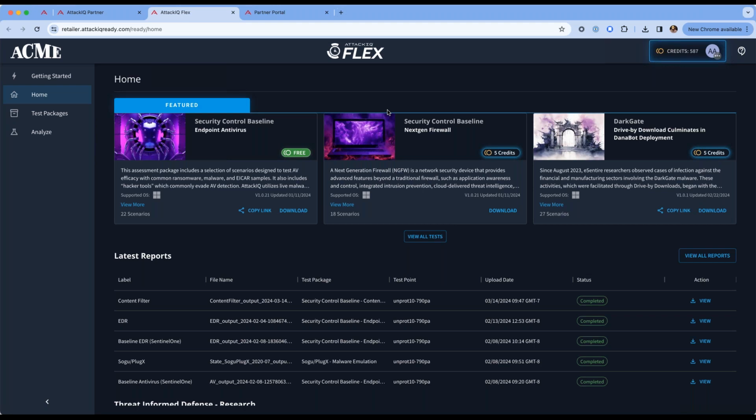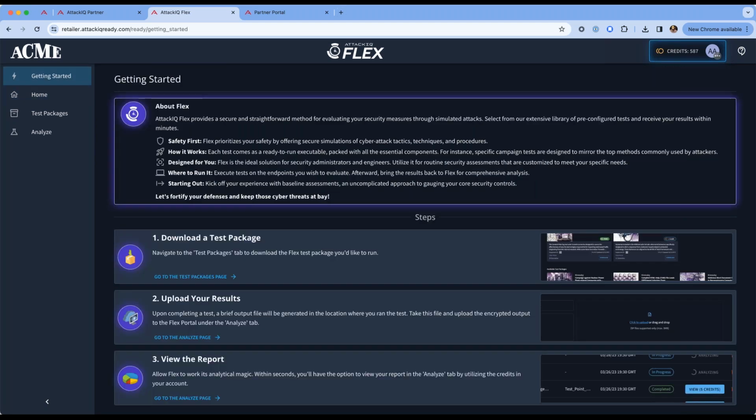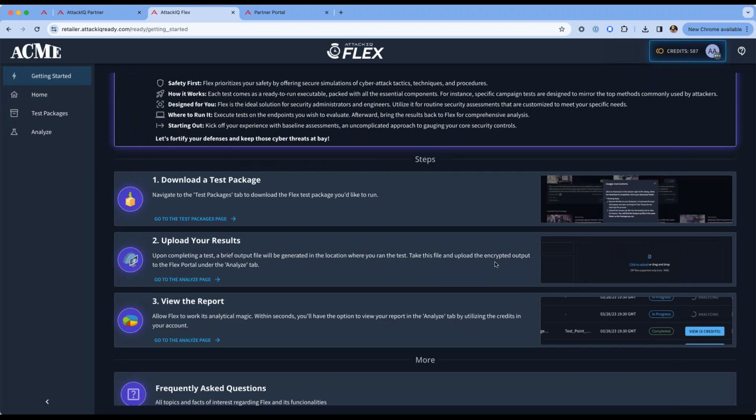Flex is extremely easy in that you can either download a package. It is a self-contained package. The user just has to download the package that they want. And let me go ahead and show you the steps. Download the package that they want. By selecting that package, they can then download it, double click, that's all it takes. Your grandma can run this assessment.